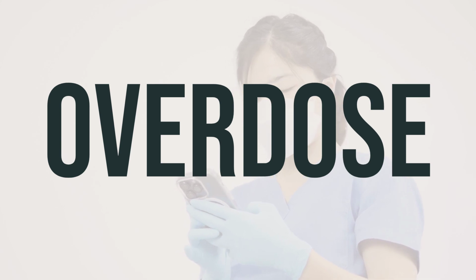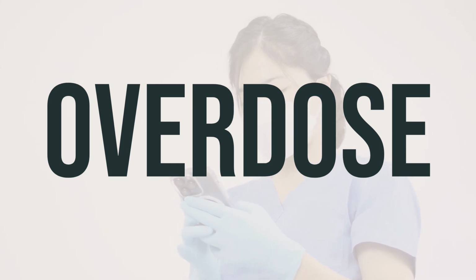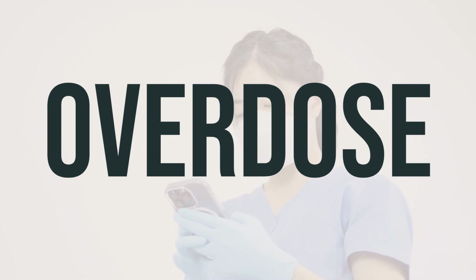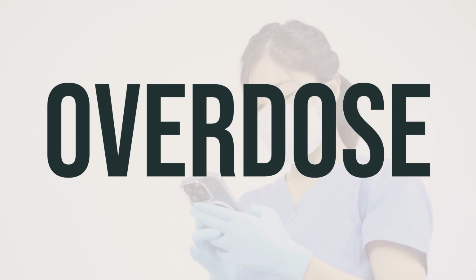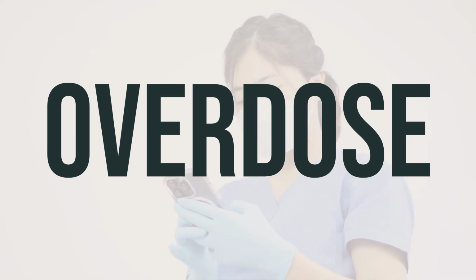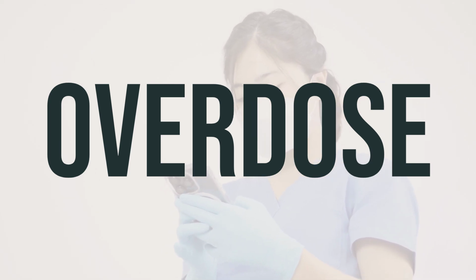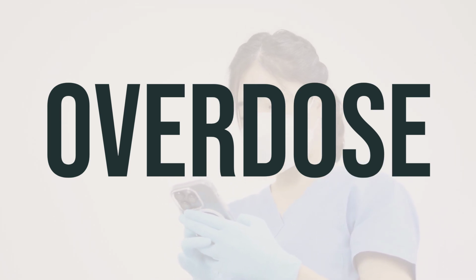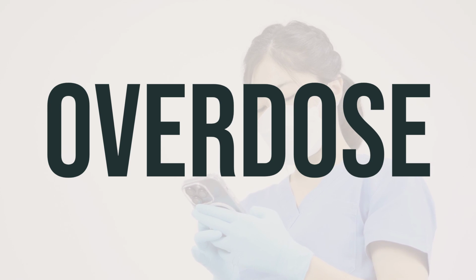If someone has taken too much Maalox Maximum Strength and is experiencing severe symptoms like fainting or difficulty breathing, it's important to seek immediate medical help. In the US, you can call the local poison control center at 1-800-222-1222, and in Canada, you can reach out to a provincial poison control center. Always take overdose seriously and seek help right away.